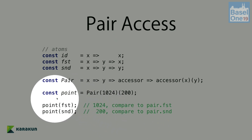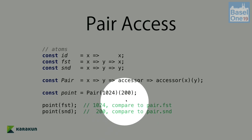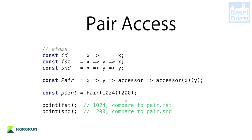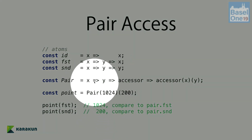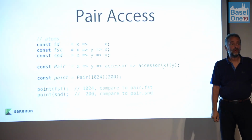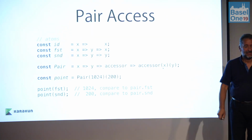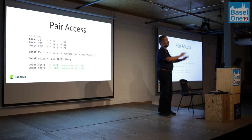And in the very same way, since we hold on to our function, we can give it the SND, the second accessor, and we will retrieve the 200 that we have stored in the function scope, in the closure scope, actually. And this is interesting because this kind of scope, which ensures that this x is exactly the same as this x, is the only scope in JavaScript that you cannot compromise, which is not visible to anybody outside, not even to your developer tools.